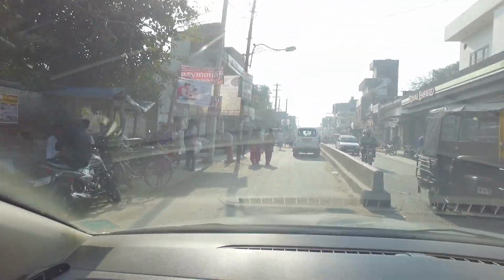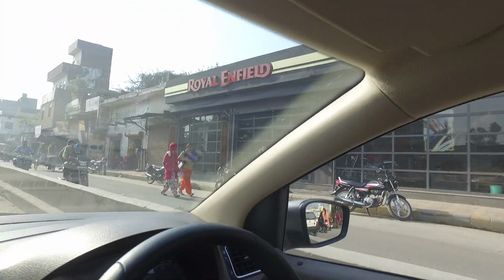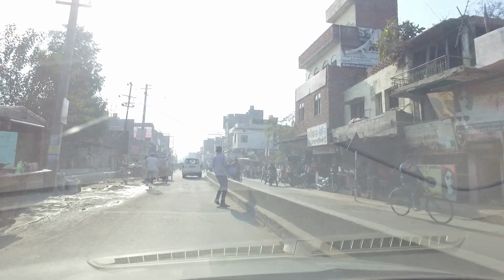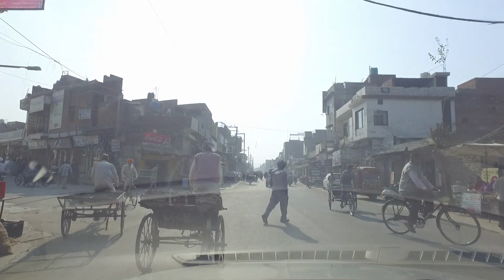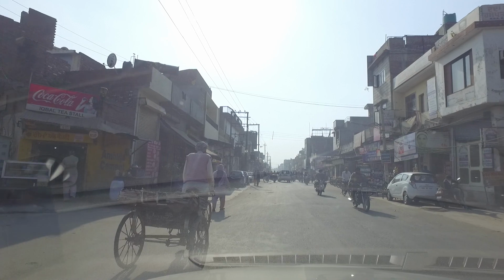Only 3. So this is more busy. We can see the Royal Enfield at the right. Okay, Royal Enfield, and they make motorcycles. Even clothes. That's Royal Enfield, an Indian brand. All sold out. So they closed. Okay, so this is the commercial place.